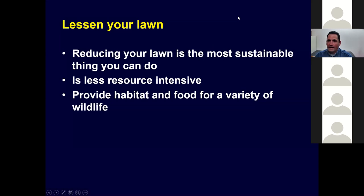You don't have to get rid of all of your lawn, although I would certainly support that. But just reducing your lawn in some way is probably one of the most sustainable things that you can do, and the most beneficial things you can do to promote insect diversity. By reducing it in any capacity, even if you didn't replace it with anything, even if you removed a portion of your lawn and put down bark mulch or gravel or nothing, it would provide enormous benefits to insects, because one of the things it does is it allows that soil and air and other connection that a sod-forming grass doesn't provide. So you'll provide habitat and food for a variety of wildlife. But I would recommend, if you do remove portions of your lawn, to replace it with some native plants.